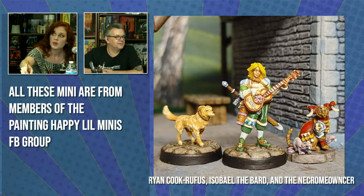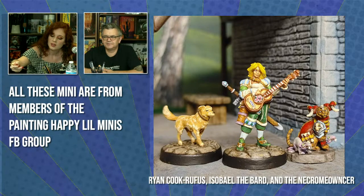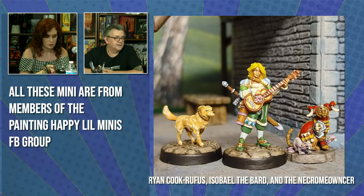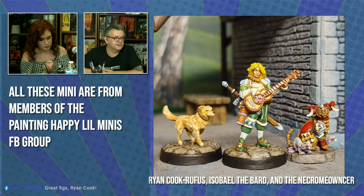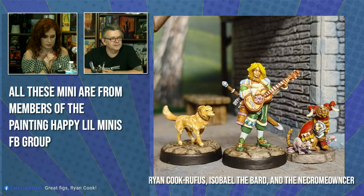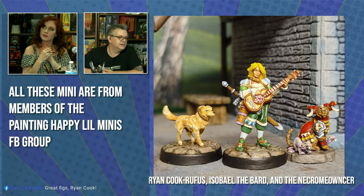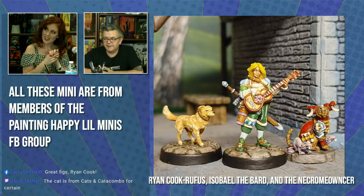I wonder where they're from. But yeah, the dog isn't from the Dungeons and Doggos or Doggies and Dungeons set. But yeah, I don't know. I think fantastic job to get started. The highlights on the dog, with those hatching lines to get that texture, show off that texture, look very cool. And I love the miniature of the cat, the Necromouncer.